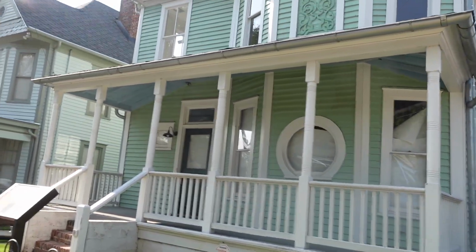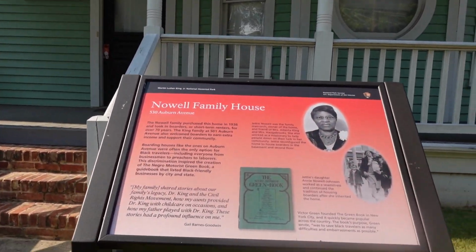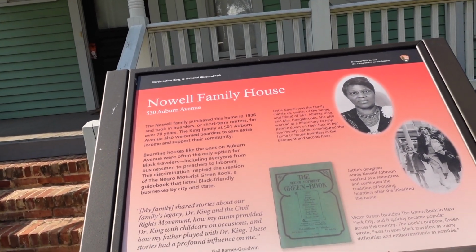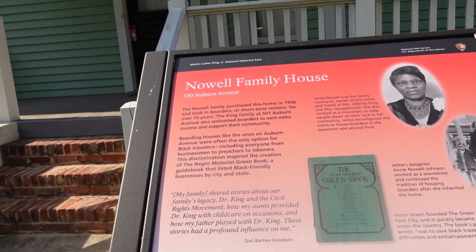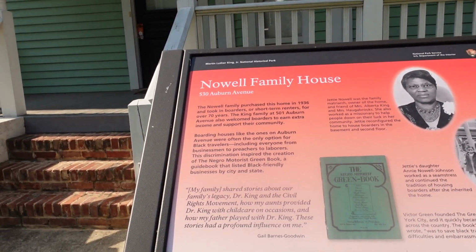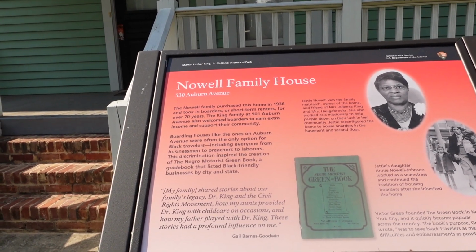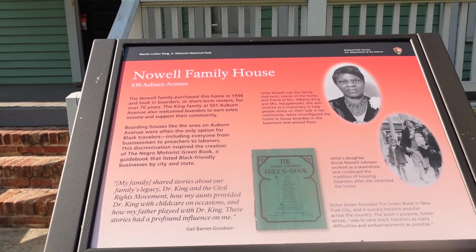All right, let's look at this one here. Noel Family House, and this sign is new. This is new, I wonder if people who have history with the homes petition the National Park Services to include them on this. But this says the Noel family purchased this home in 1936 and took in boarders or short-term renters, ooh, that's like me, for over 70 years. The King family at 501 Auburn Avenue also welcomed boarders to earn extra income and support their community. Don't play. I'm doing God's work, taking in my boarders.